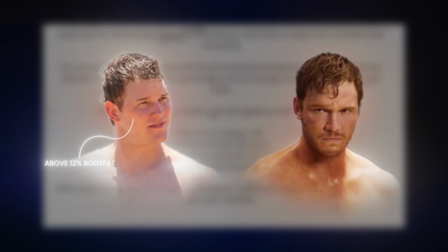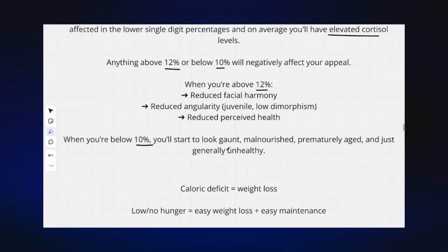Anything above 12 or 10% will negatively impact your appeal, physical attraction. So when you're above 12%, your facial harmony is going to be reduced, your angularity is going to be reduced, which is going to make you look more juvenile and low dimorphism, so low sexual maturity, and also going to reduce your perceived health. And when you're below 10%, you're going to start to look gaunt, malnourished, prematurely aged, and in general, just fairly unhealthy.